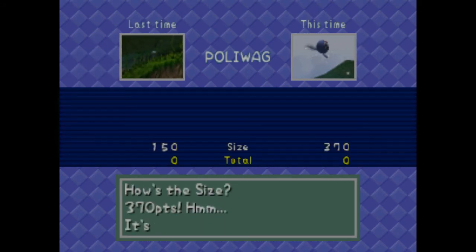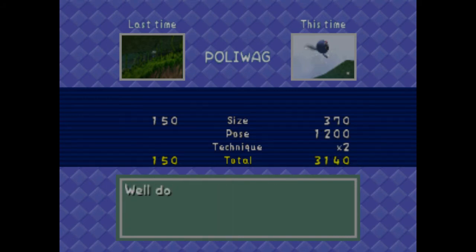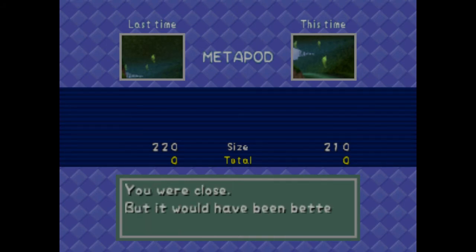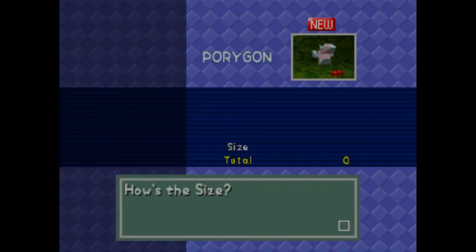Poliwag. Yeah, you should actively try for this photo. What a jump! Well done. Better than the last picture. Metapod. I hate Metapod! How close do you want me to be to that Pokemon? This is Porygon. Let me just fiddle with my audio settings a little bit. Alright, let's try this. Oop! What did I hit? Hold on a second. There we go. Sorry for that. Messed with my computer settings.